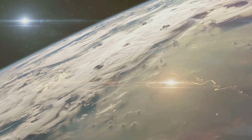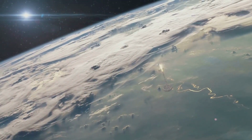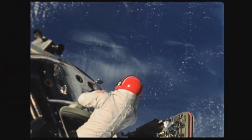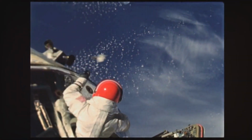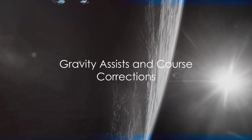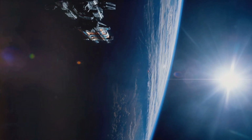But here's the kicker. Once a spacecraft is in space, it continues in motion until acted upon by an external force. This is essentially Newton's first law of motion playing out in a cosmic setting. But wait, there's more to it. We also have something called gravity assists. Gravity assists, also known as slingshot maneuvers, are a key component of spacecraft navigation.